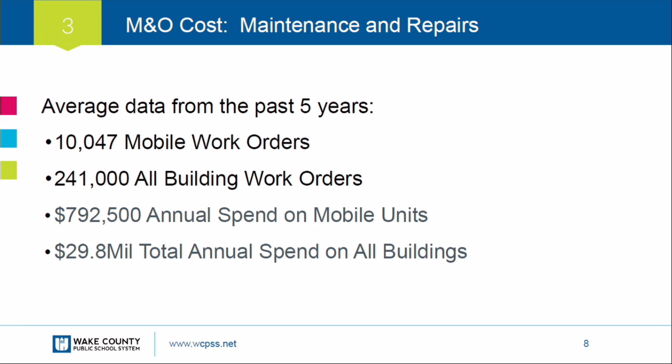So cost and maintenance. You asked for information about what it takes to maintain trailers in our schools. Here's some information about the average data for the last 5 years. Modular construction represents about 4% of the total building square footage. On average, over the last 5 years, our flexible capacity work orders comprised about 4% of the total building work orders.